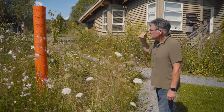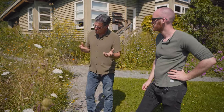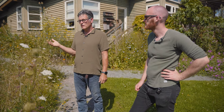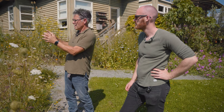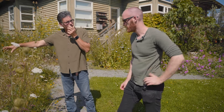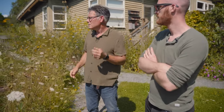So we had a chat about getting nesting into urban places, and then we wondered whether we could incorporate some sort of structure that gave you the nesting habitat just above the vegetation, so this could go into a border or into a planting scheme, where you're basically just lifting the breeding space up.